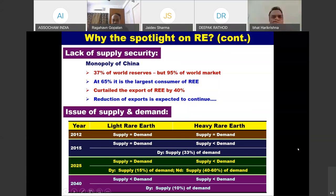Now, look at this bottom table, the list of supply and demand. I put it year-wise, from when I started this chart in 2010. In 2012, for light rare earths, supply and demand are more or less okay. And heavy rare earths are also okay, because applications of heavy rare earths in vehicles were not thought about heavily at that time. Then slowly, in 2012, the heavy rare earth demand for electric vehicles was realized. Supply and demand, you can see the equation, supply is less than the demand.